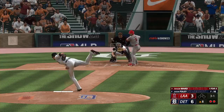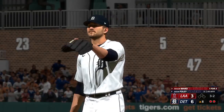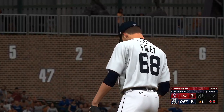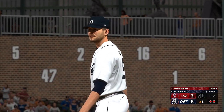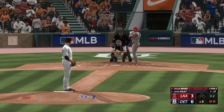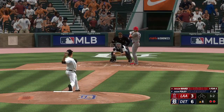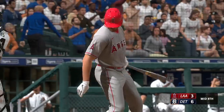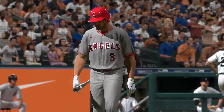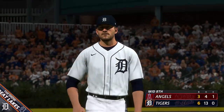And the 3-1. Now, just a cement mixer slider right there. It's a great pitch to hit if you can recognize it early and jump on it. Righty delivers. Foul tip, but he hangs on for strike 3. Angels held in check, and they're still doubled up. It's 6-3.